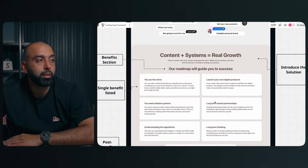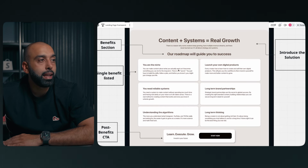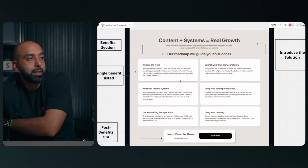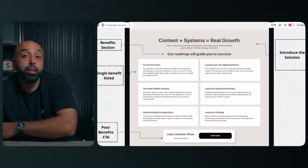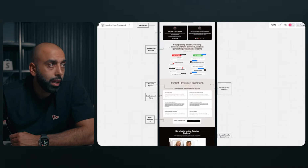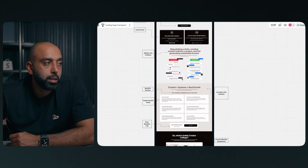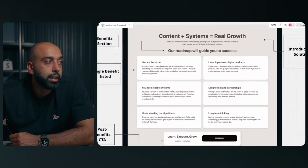But let's explain that, right? How do we do that? Content plus systems equals real growth. So ultimately, the actual benefits that our solution will give you are clearly listed in this next section. So yeah, we have a title, we have a video, a little bit of social proof, highlight the problem, essentially, then the solution. And this is in words, right?